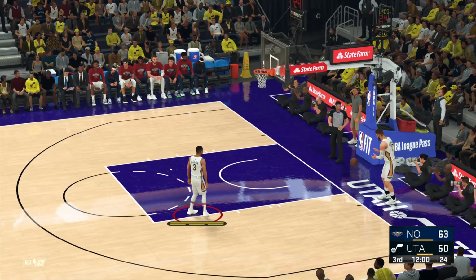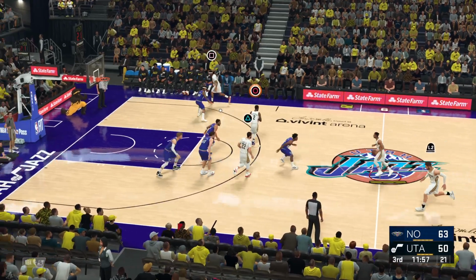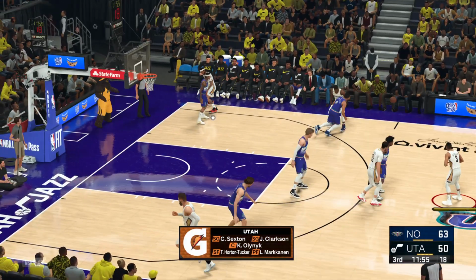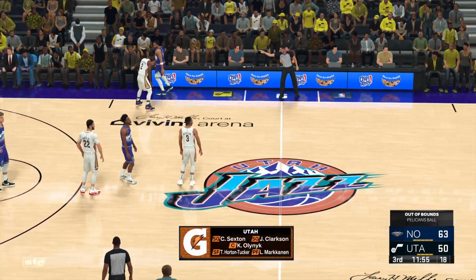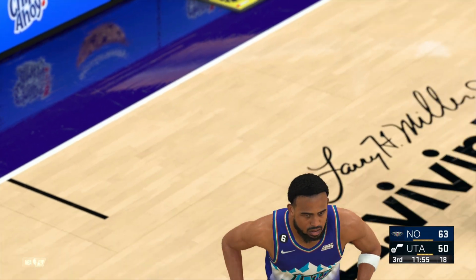Wasn't too much drama in the first half, but maybe things will tighten up here in the second. Lauri Markkanen out there with Kelly Olynyk. Then there's Talen Horton-Tucker. Then there's Collin Sexton. And it's Clarkson in at the two-guard spot. That's the group for Utah right now.